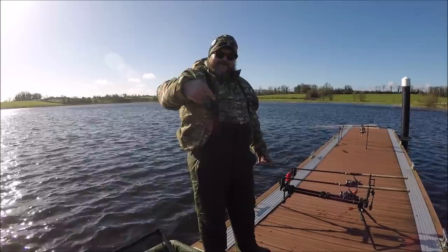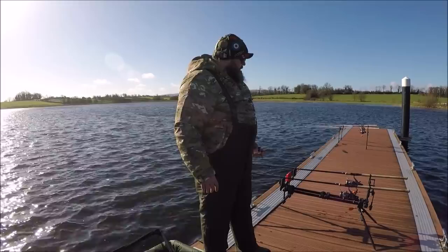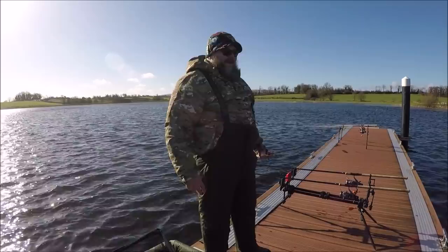It's taking the slack line out of the rod, out of the between rod and bait. It's taking the slack line away. So you just have to watch out for it and then amend as necessary, so to speak.